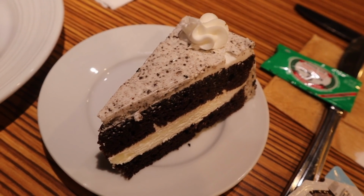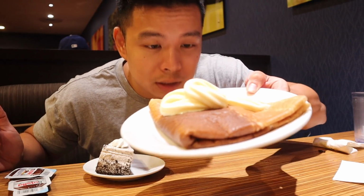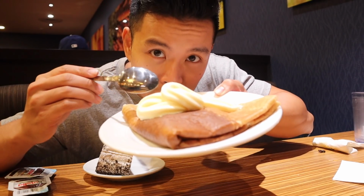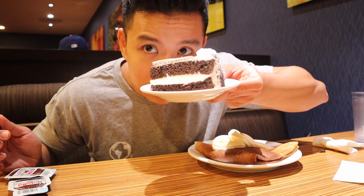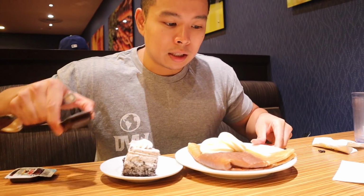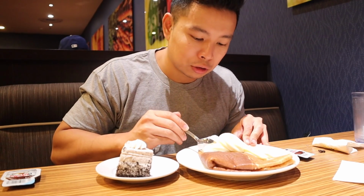Alright, so you know we have to finish with dessert. So they had a freshly made crepe section. Usually when you have freshly made anything, they should be good. So I made my own concoction. I put some of the soft serve ice cream on there. And I got this little Oreo cake right here. And some Nutella on the side for myself. But let's just try the crepe by itself.